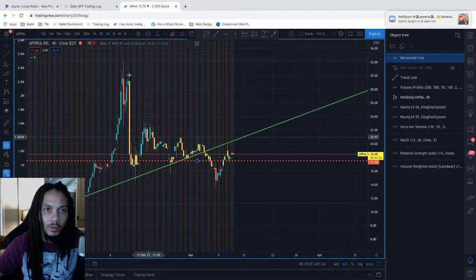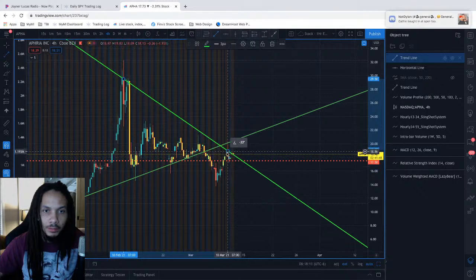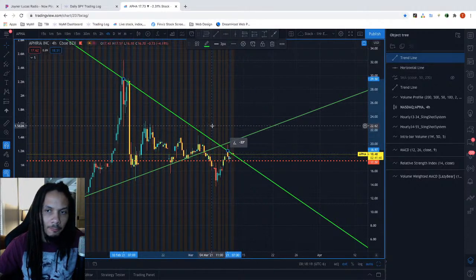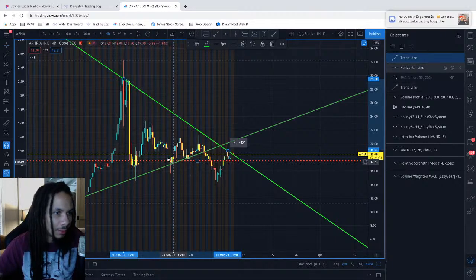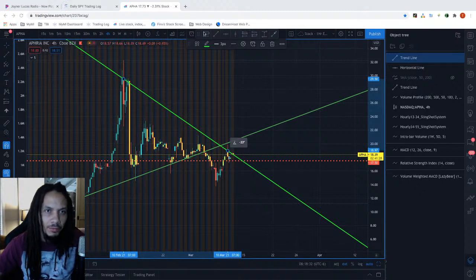Let's see what we have here. Rejection there to this rejection here. So it looks like it's in a compression zone to bounce off of this support level back to the upside. Looks like it traded a little bit higher in after hours yesterday, but pulled back since then about 9 cents. Not much though.